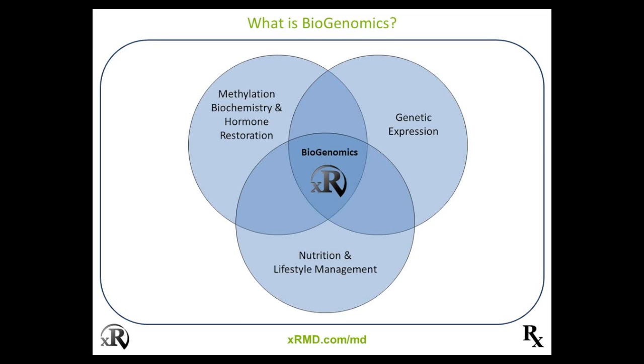Biogenomic science is the application of biochemistry and genetics to the practice of medicine, and it seeks to support physiology to aid and repair the body's natural healing mechanisms at the molecular level. Biogenomics incorporates bioidentical hormones, methylation science, genetics, vitamins, supplements, chelation therapy when indicated, nutritional recommendations based on biochemistry, and much more.